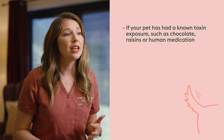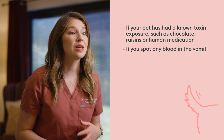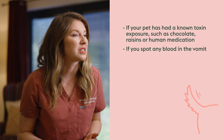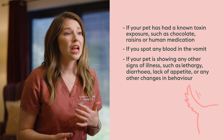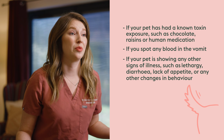things like chocolate, raisins, or human medication, if you spot any blood in the vomit, this can be something like bright red blood, but it can also be something dark that looks more like coffee grounds. If you notice that your pet is showing any other signs of illness, such as lethargy, diarrhea, lack of appetite, or general changes in their behavior.